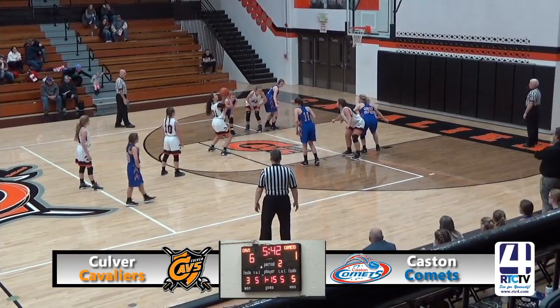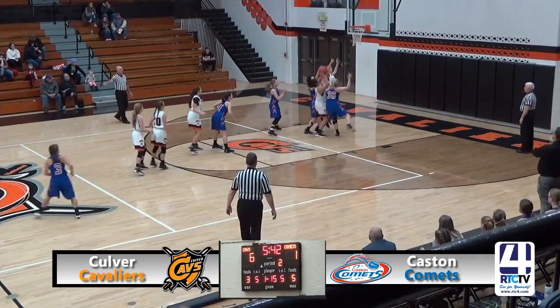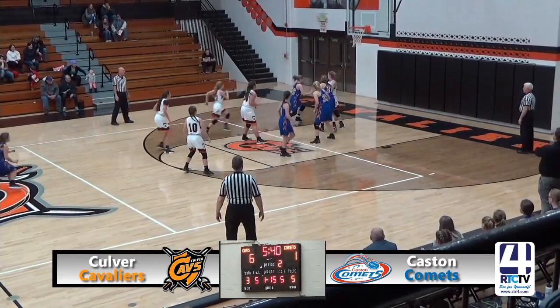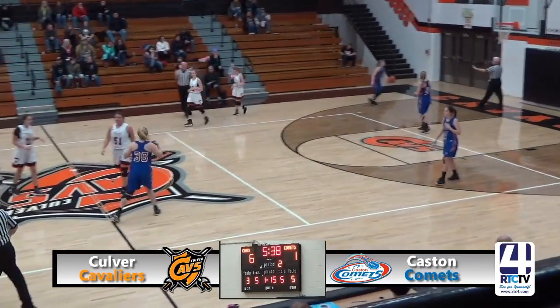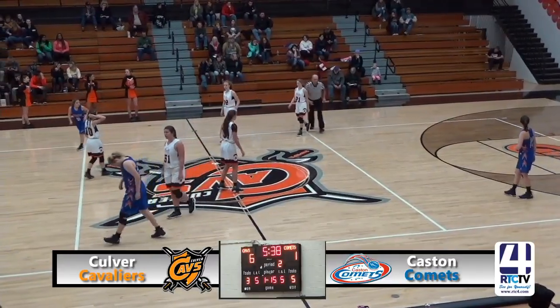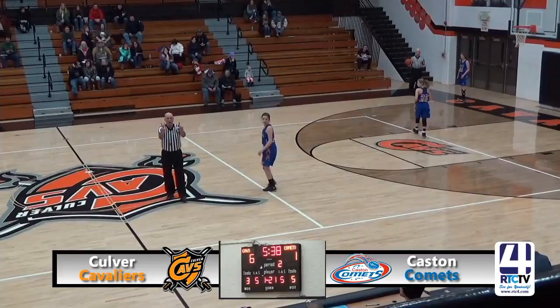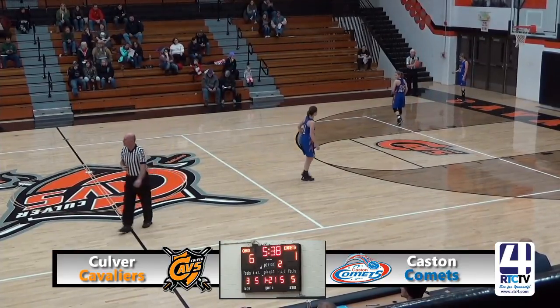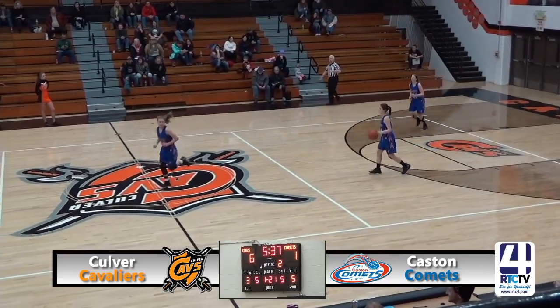All right, on the line for the second shot. It's up, just same thing off the back. Culver getting on the rebounds, though. And a foul on Culver's number 21. The Comet ball. Ashlyn checking it into Holt.